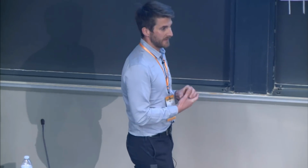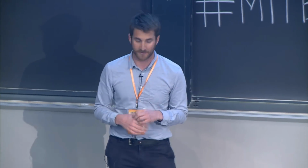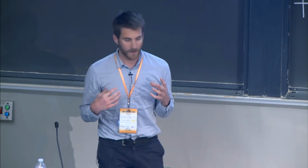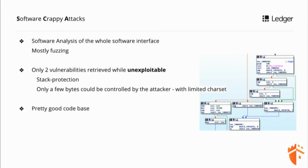The second item is the software attacks, the SCA theme. So this is a hardware device, but on this hardware there is some software which runs on top of it, and as soon as you write some software, there can be some vulnerabilities. So we tried to evaluate the security of this software stack. This is a monolithic operating system, so the attack surface is quite small, but still this is some software.